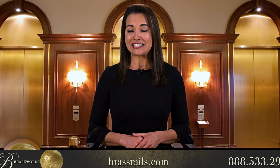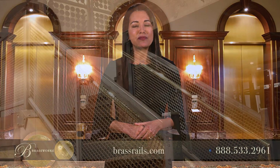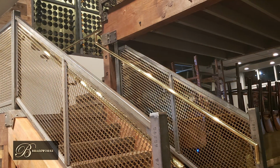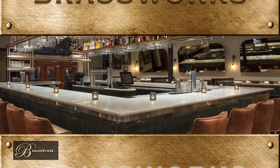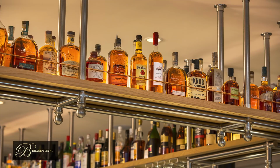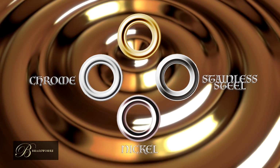Building or engineering a staircase? Since 1976, Brassworks USA has provided custom fabrication of brass handrails, footrails, and other quality brass products to both residential and commercial clients across North America. Brassworks also specializes in chrome, nickel, and stainless steel fabrication.